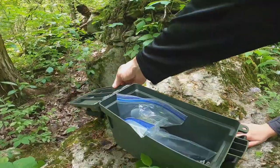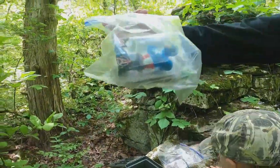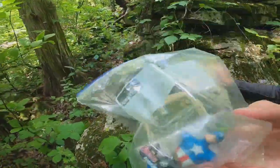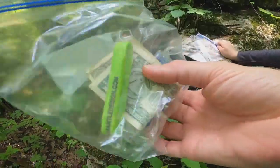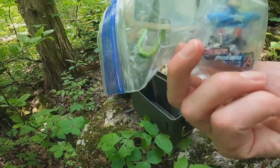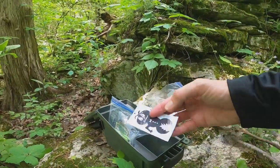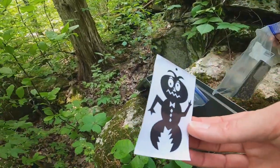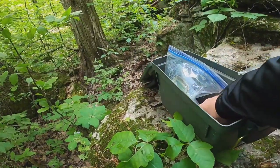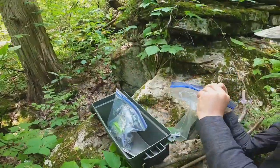He's opening it up. Oh. What's inside it? Somebody's got some money in here. There's Captain America. There's a wristband. And money. A dollar bill. Cool. What do you think? That's cool stuff. Yeah. Let's write our names. Look at that sticker. And another sticker. And then we'll write our names in there.